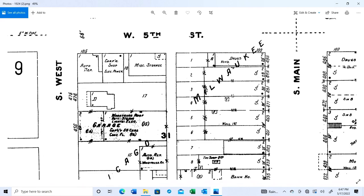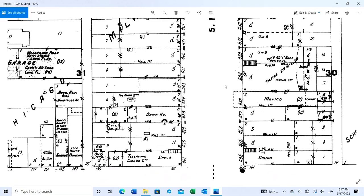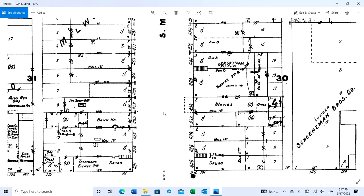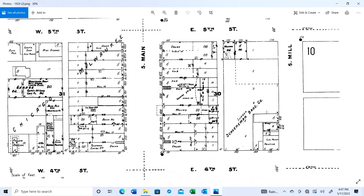So here's 5th Street: auto repair, carpenter shop, miscellaneous storage, drugs. And all we got is S, which is crazy. All you got is drugs and S's. The theater's still there. The Fraser Theater's still there. Now Schoenemann's doesn't have nearly the number of buildings shown anymore.